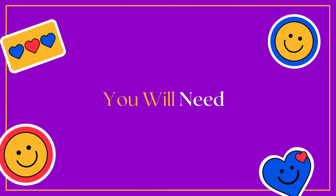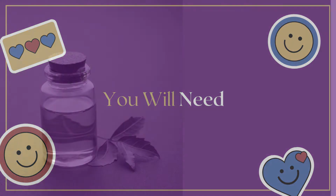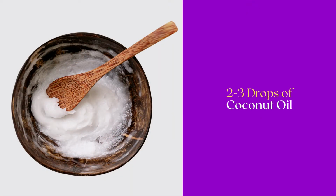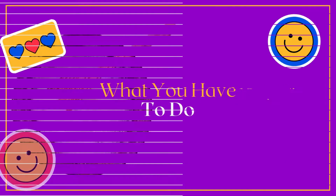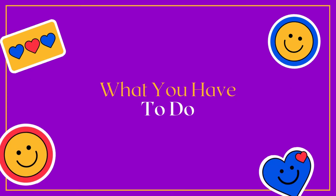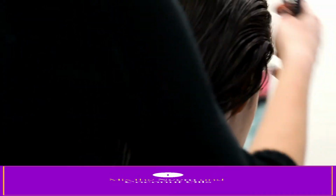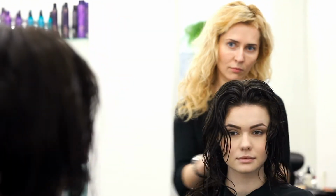For this home remedy, you will need 2 to 3 drops of neem oil and 2 to 3 drops of coconut oil. Now, what you have to do is mix the neem and coconut oils. Afterwards, massage this oil blend onto your scalp and leave it on for 30 to 45 minutes.